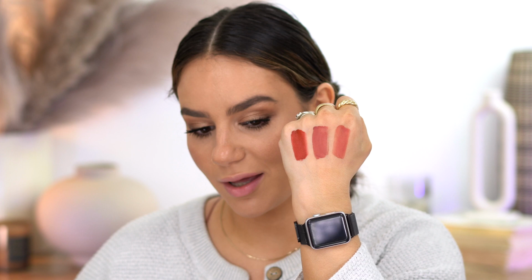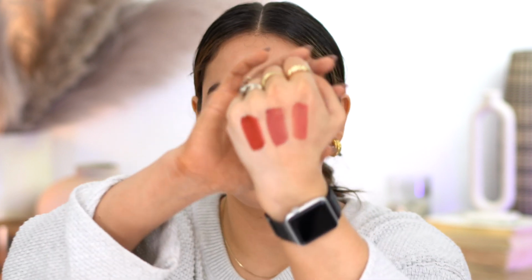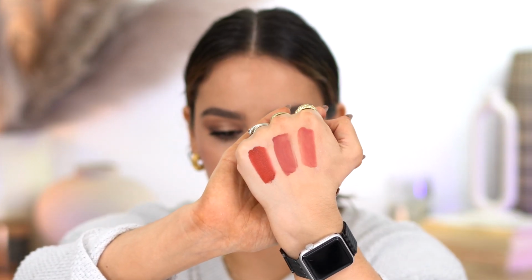And then the last one is Janet Rust. And this one I was so excited about. That is the color right there. Isn't it just so stunning? And I'll show you a little bit closer so you can see.